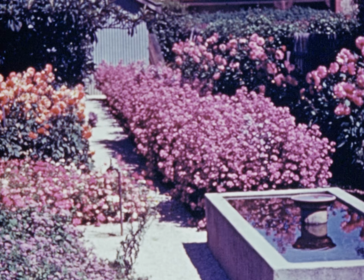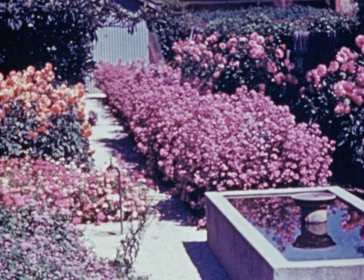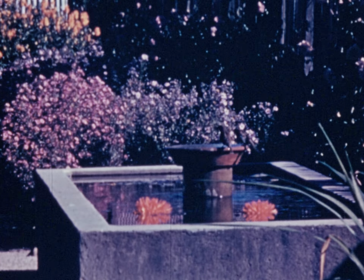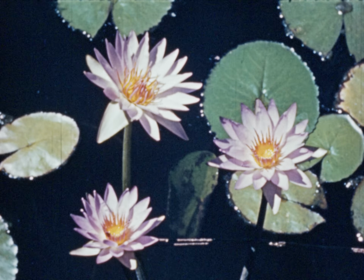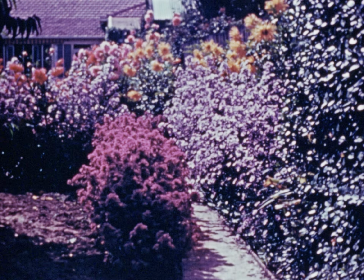The perennial aster adds brilliance to the scene, whilst quieter touches of interest are goldfish and water lilies in the pond. The faster walk is much appreciated by the bees.